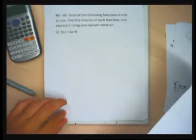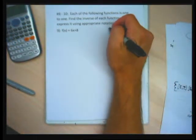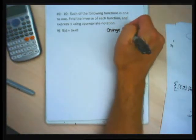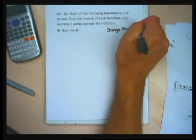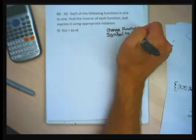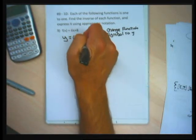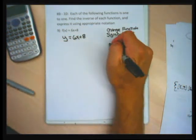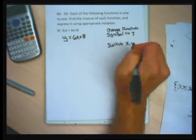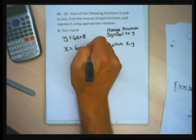The next two problems give me a 1-to-1 function written as an equation and want me to find the inverse. And the steps to find the inverse, what we did in section 6.2: change the function symbol to y first. So I'm asked to find the inverse of this, and the function notation makes it hard to tell what I'm doing in terms of finding the inverse. So I change the function symbol to y, and then I actually find the inverse. You find inverses by switching x's and y's. So my second step for problem 9 is to switch the x and y.